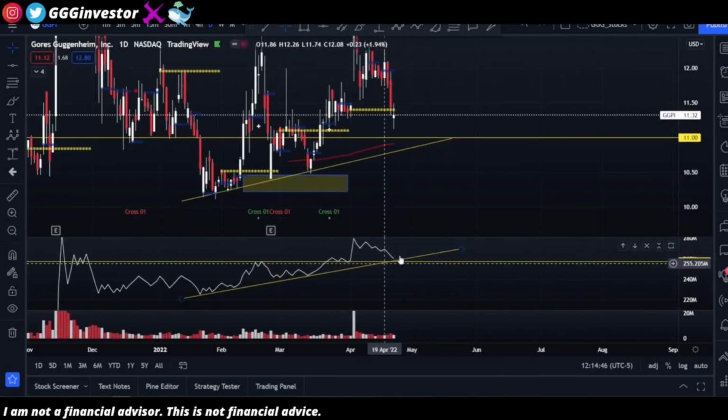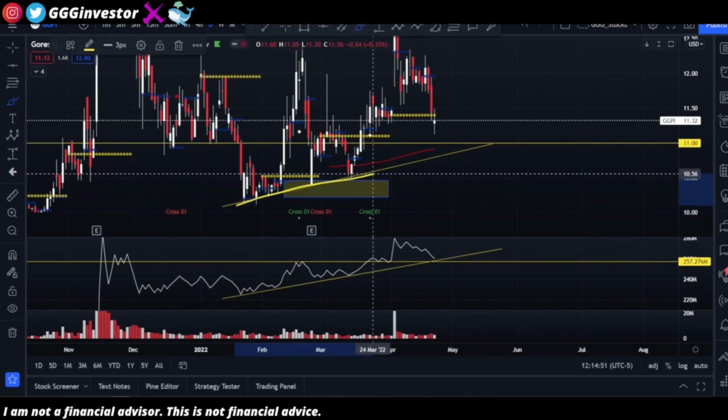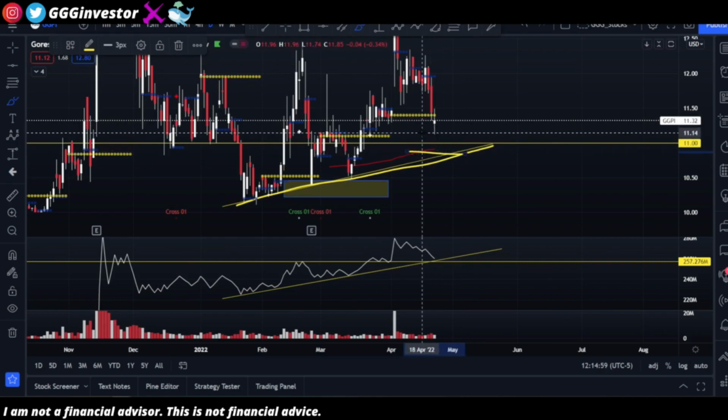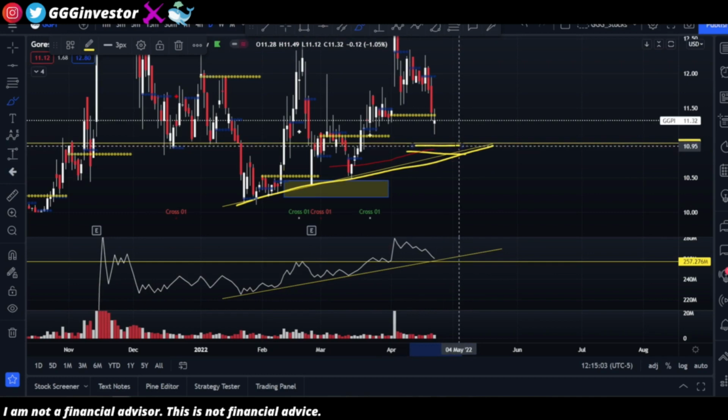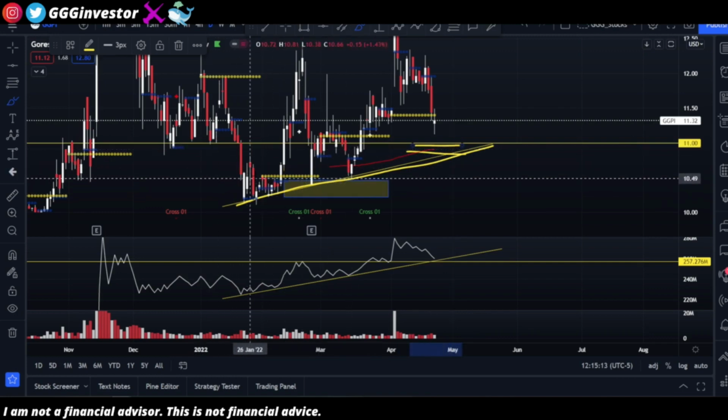If we actually do fail and break below that, then our next level is going to be this nice ascending support down here. So I would expect around $10.80. And then obviously with some of the extension deadlines and everything, I do expect us to continue to sell off, especially if the market indexes continue to sell off as well. The great thing about GGPI is we are near the redemption level, so I don't expect too much more downside, especially for those long-term investors. Again, you're more than welcome to add more shares. I will definitely be watching this to add some shares.